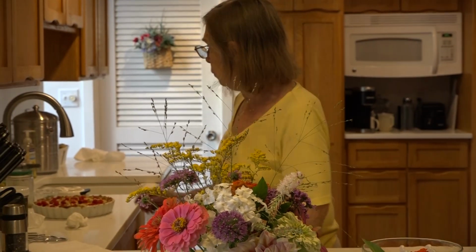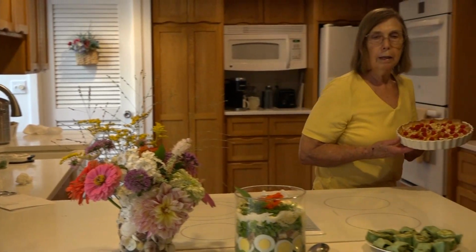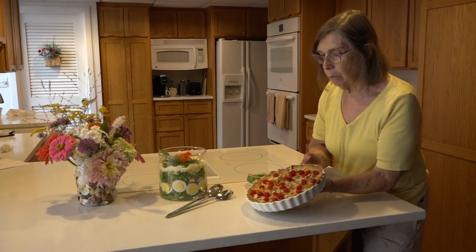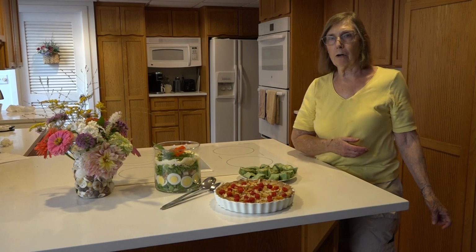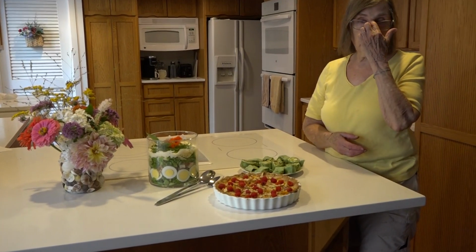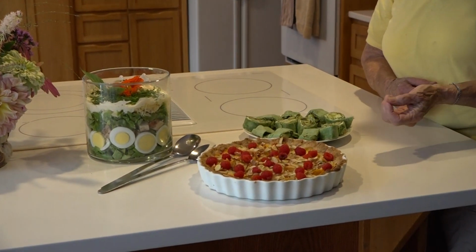So we have a nice flower arrangement to go with our dinner, and we need a dessert, and I baked this one yesterday, and it's a peach tart. The recipe for this can be found on the Land O'Lakes butter website. I just looked up peach tart, and the Land O'Lakes is the one that came into my browser.